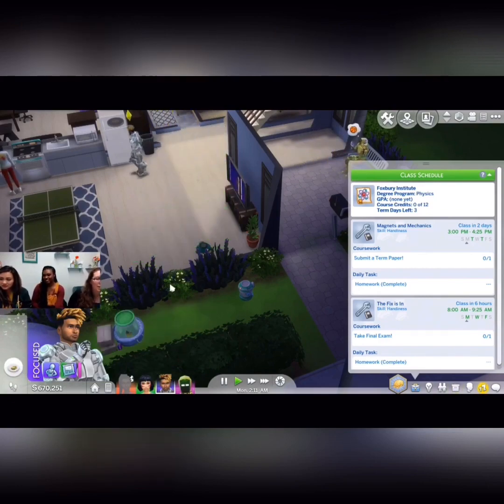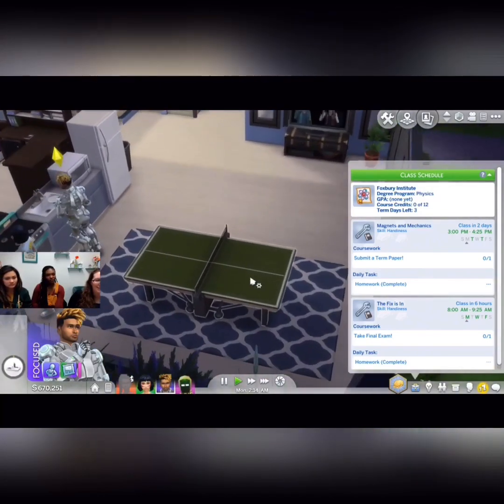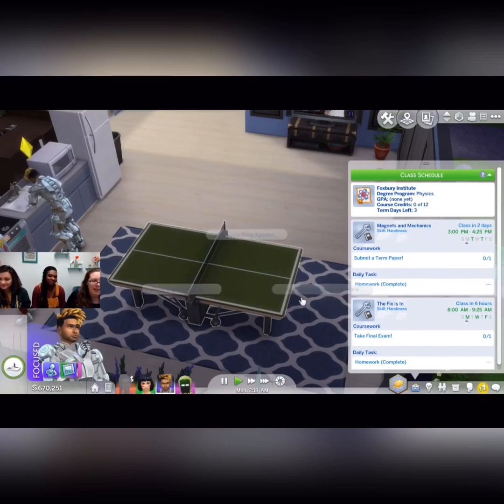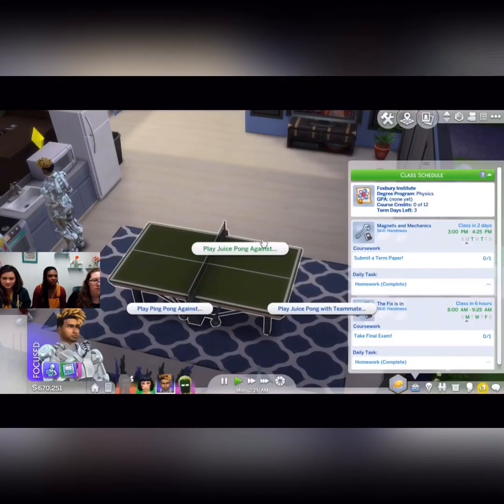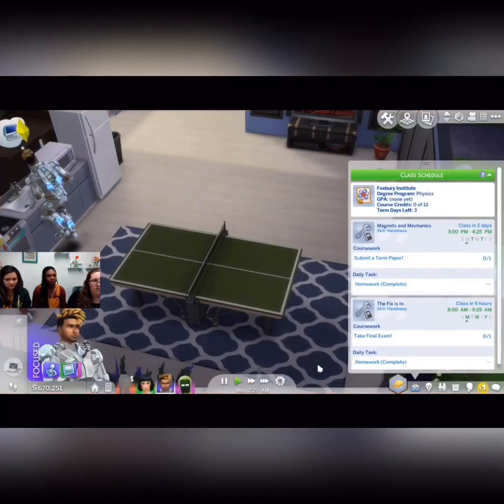It won't let me put it inside. I wonder. Okay, don't mind us, bugs. Don't see anything. Are we going to play ping pong? Yes, we are. Would you like to play ping pong or juice pong? Juice pong. Okay. Oh, I only have 2 sims. Well, let's just do regular juice pong then, against you.